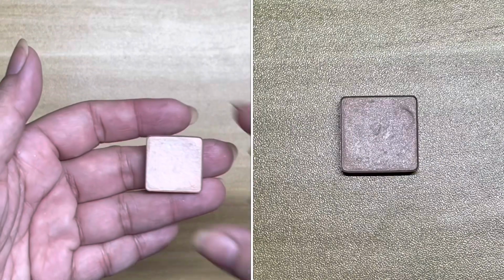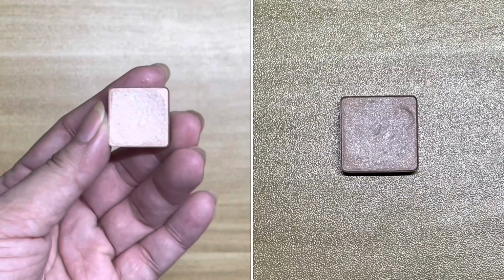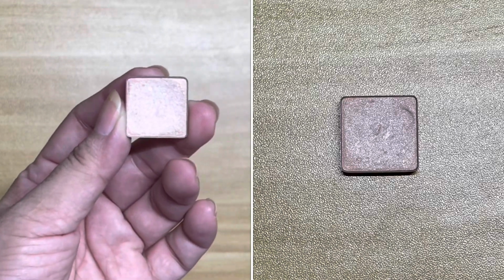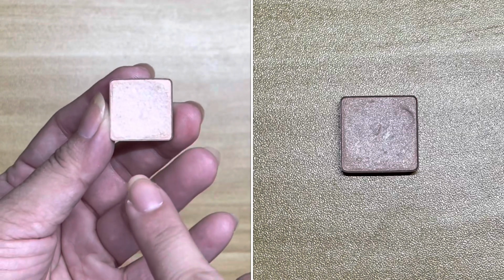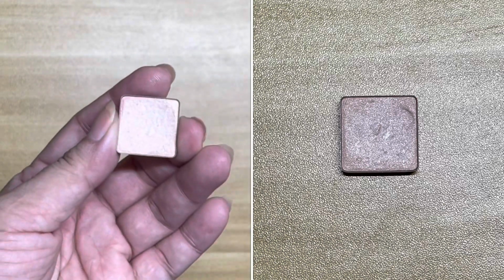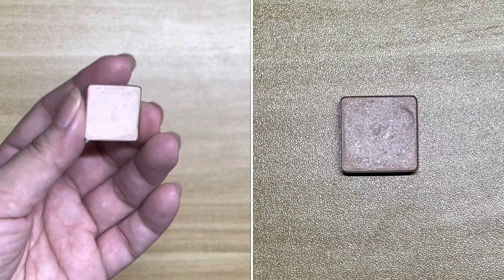And then I have 2 highlighters. Let me start with the Urban Decay Sin. Now for this one, I don't think there's a difference. Most of this, when I'm trying to compare, it doesn't look like there's a difference. And it's a bit difficult actually to get product from here. So I really need to press my brush hard to get product out of there.